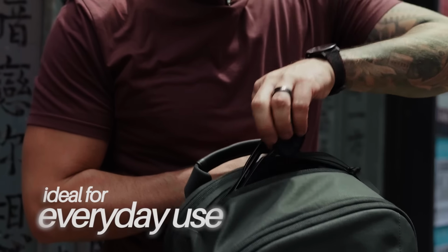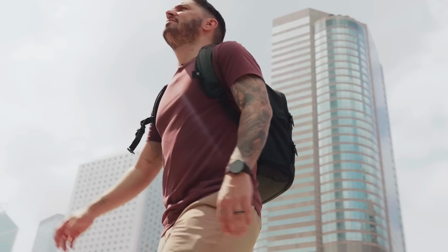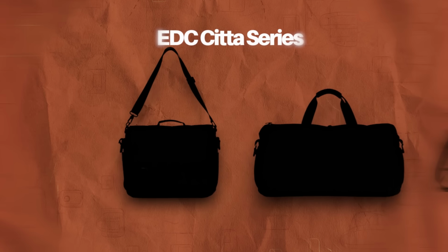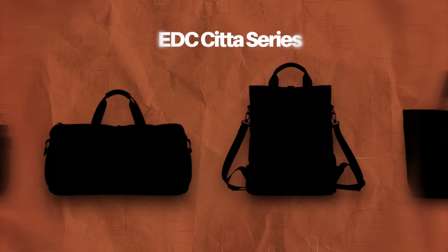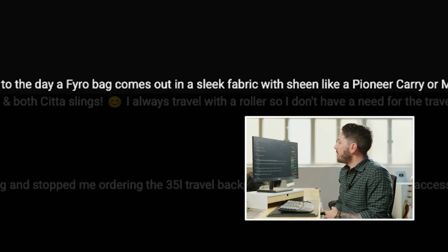So the Citta collection is our EDC City series. That's why we have a Citta Sling, Citta Backpack, and soon hopefully we'll have a Citta Messenger, Citta Duffel, Citta Tote Pack, Citta Tote. It goes on and on. So I do understand the confusion there. Hope that clarifies.